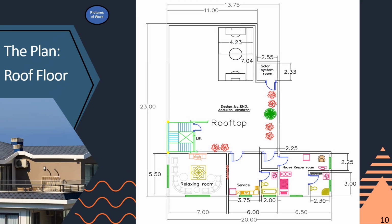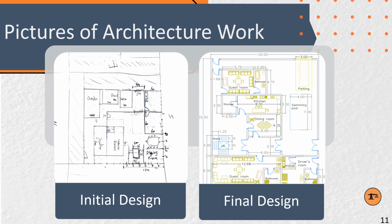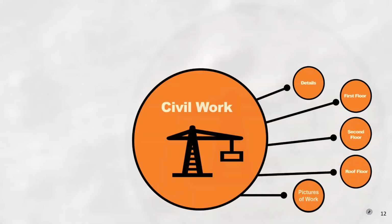For the roof floor, we have an empty area for children to play. Also we have a solar system room and a relaxing room, service room, which is a small kitchen and a bathroom. And also we have a keeper room. Here we have the initial design, which we did at first, and as we can see at the right, the final design.